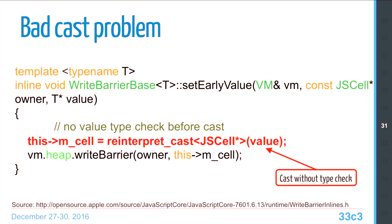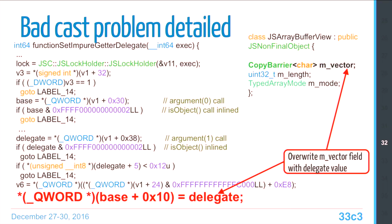Here is the problem, because there is no real check that the object type passed to setImpureGetterDelegate is really an ImpureGetter. So this means that if any other object type is passed, it will be improperly downcasted as an ImpureGetter pointer. That's what happened here. So it's a bad cast that has no real check for an object type, and which leads to the ability to override one of the object fields.